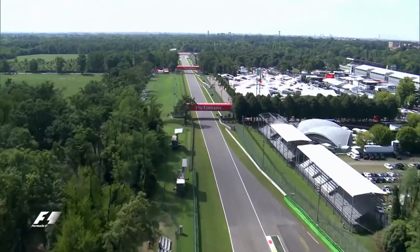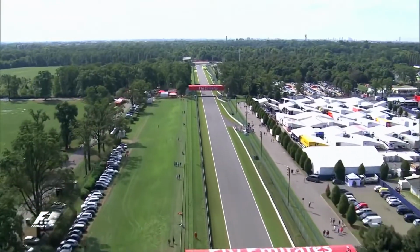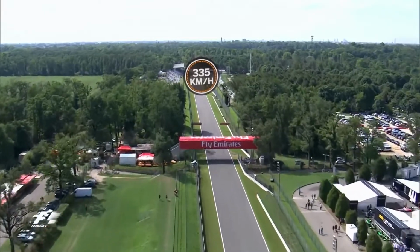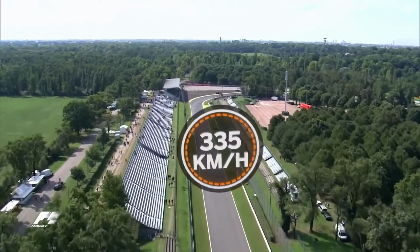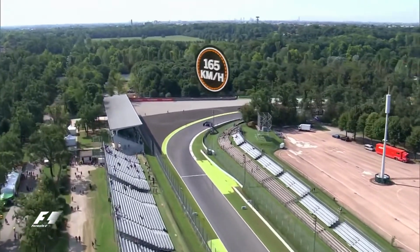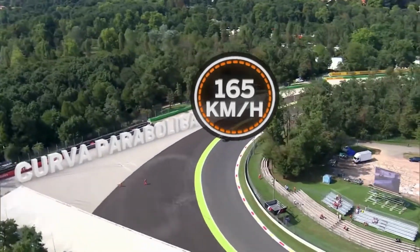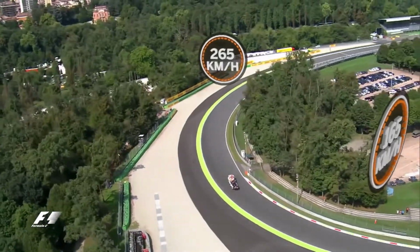The line here is all important, as it dictates speed down the back straight. Then it's flat out again for almost a kilometre towards Parabolica. Hitting 335 kilometres an hour, the drivers hit the brakes hard, but for just a second. Still, it's a 5G deceleration, and then they commit the cars to the famous right-hander at 165 kilometres an hour. The Parabolica, an iconic name for an iconic corner.